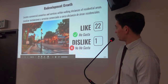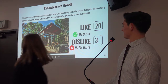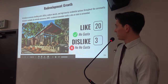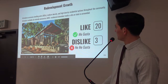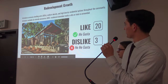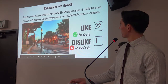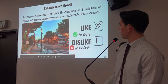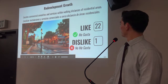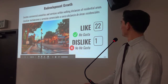For the redevelopment growth alternative. Sorry, jump in. Introduces accessory dwelling units, or ADUs, medium density and high density residential options throughout the community. 20 likes, 3 dislikes. Locates commercial amenities and services within walking distance of residential areas. 22 likes and 1 dislike.